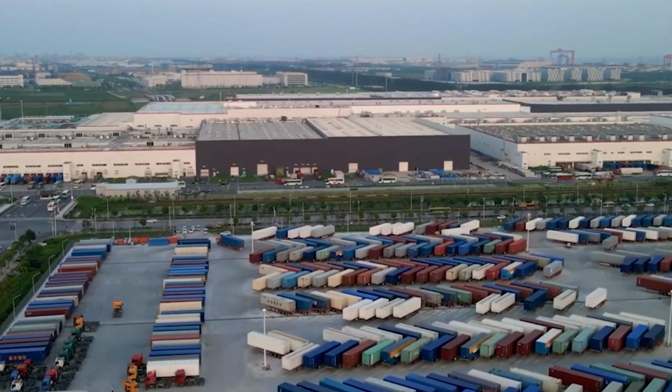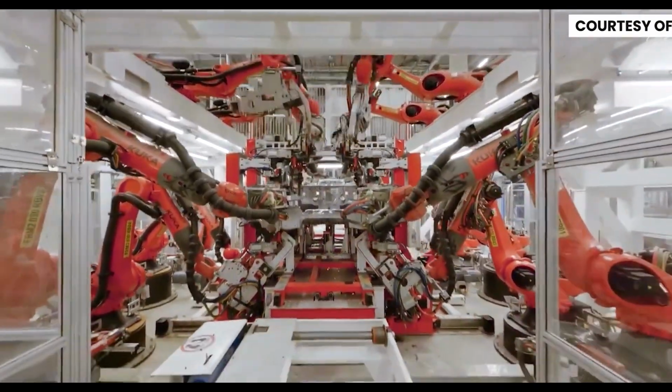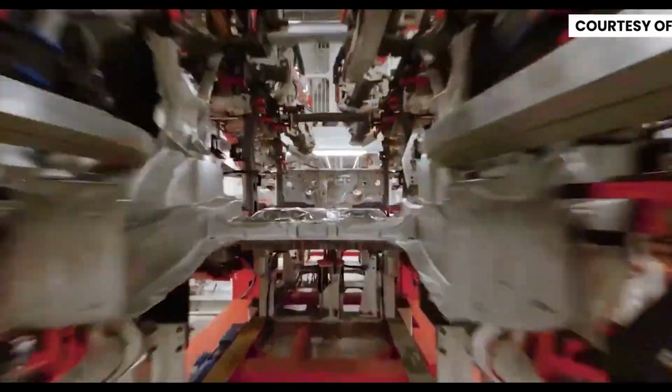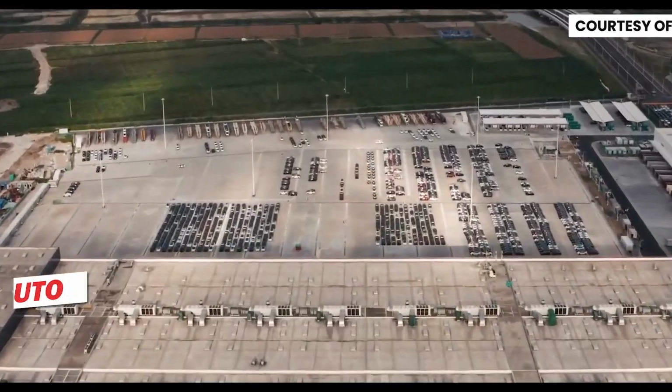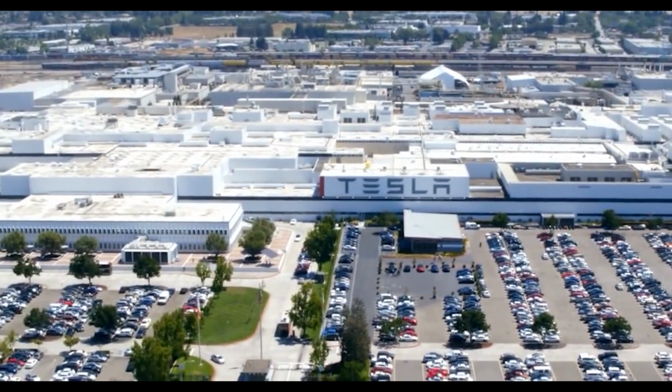This achievement stands as a testament to Tesla's unwavering commitment to innovation, sustainability, and efficiency, revolutionizing the automotive industry and establishing a new standard for sustainable car manufacturing.